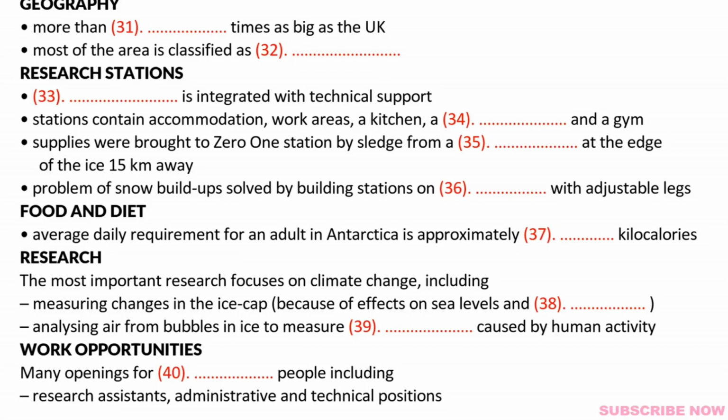There are an increasing number of opportunities for young people to work for a period in Antarctica, not only as research assistants in projects like mine, but also in a wide range of junior administrative and technical positions, including vacancies for map makers. I hope that the insights I've provided will encourage you to take up these opportunities in this fascinating continent.